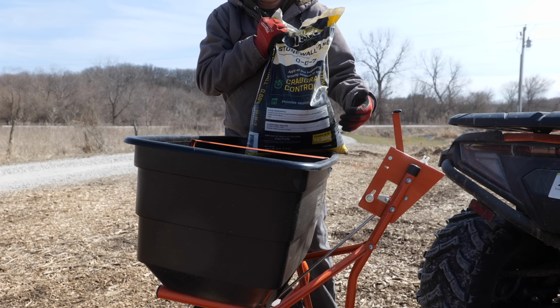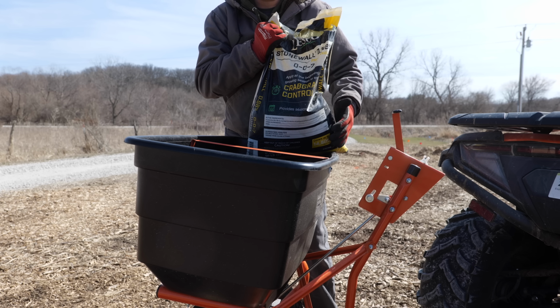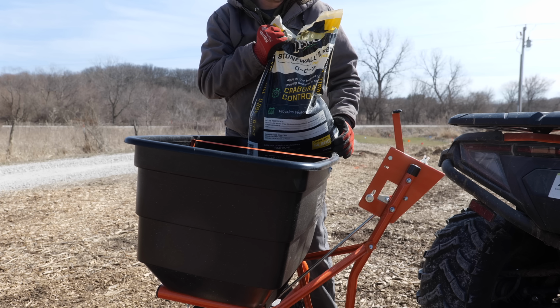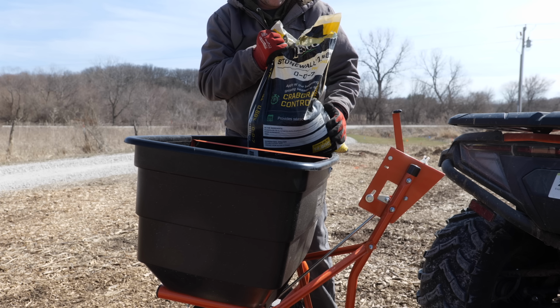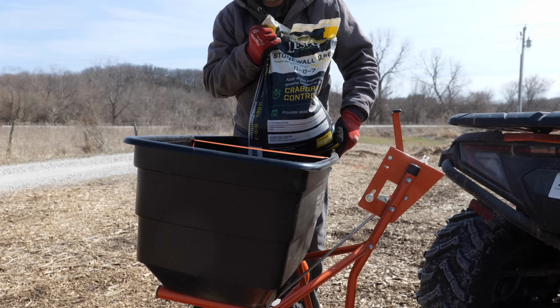This is prodiamine in granular form, and it also has just a slight amount of potassium in there. But I like these that don't have any nitrogen in them because I'm not putting down any fertilizer to cause any growth. I just want to do the pre-emergent, and this one should be available locally to you, or otherwise you can grab something online. There's a couple other options online that I have used in the past as well.